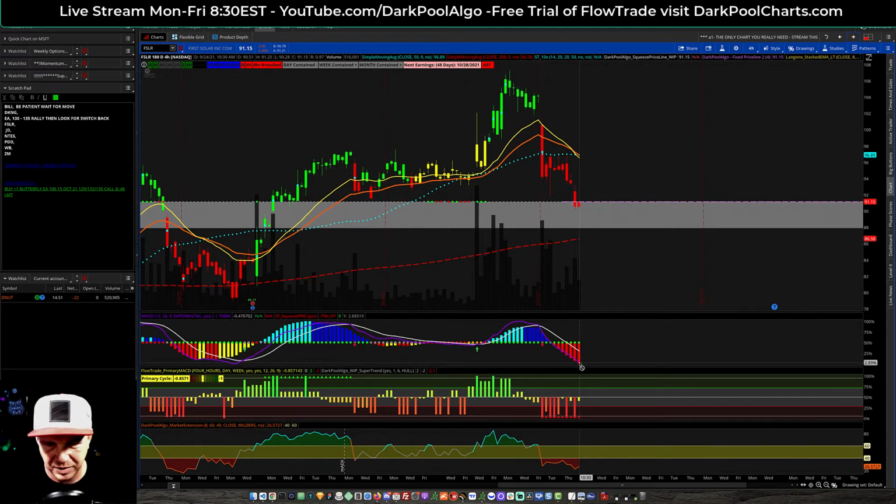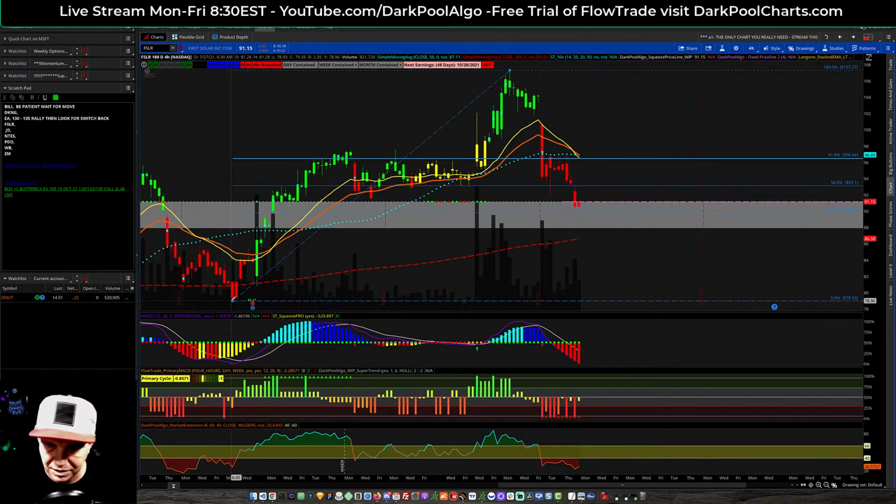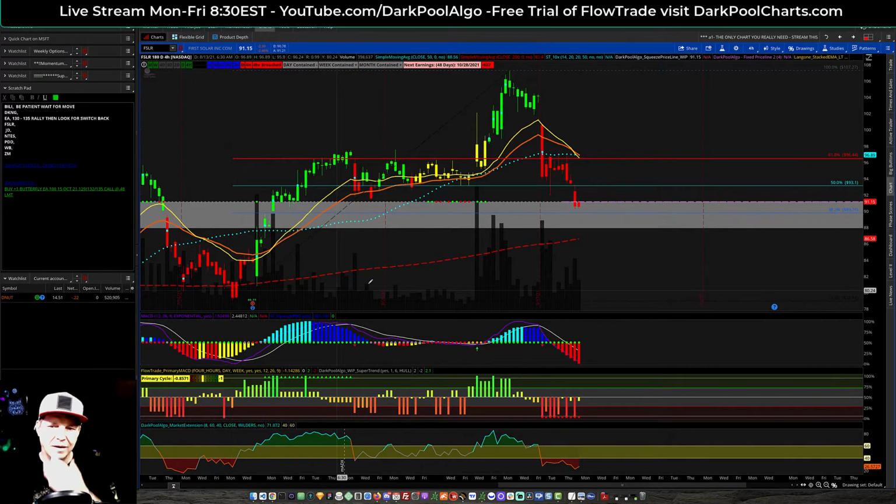Slingshot squeeze, I think we may be a day or so early. Look for potential reversal. I do like the... Oh, do I want to go this one? Where's this? Yeah, that's pretty gnarly right there.